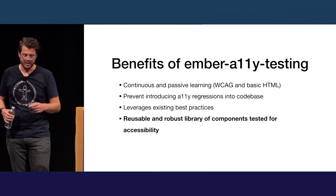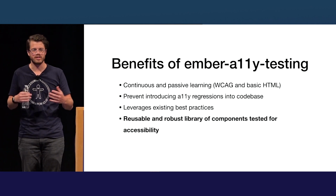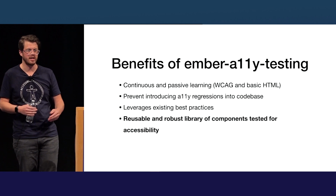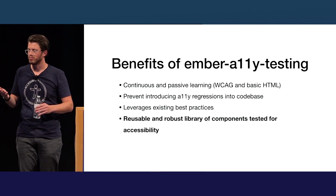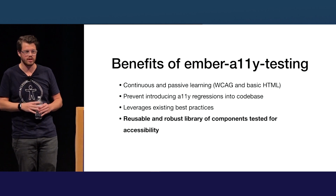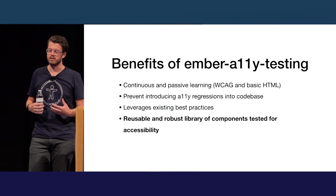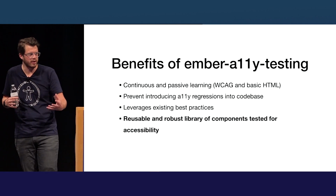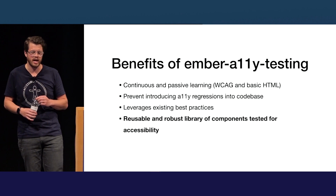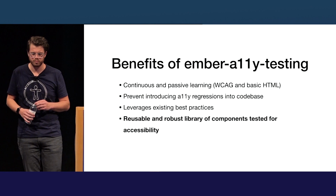So to recap those benefits, you get that continuous and passive learning. You prevent introducing accessibility regressions because you've got those tests in there. So if somebody else goes in and changes your component, that test might fail if you introduced a new accessibility violation. And we're really leveraging existing best practices here. All of those 3 lines was all that had to be added to introduce accessibility testing for that component.